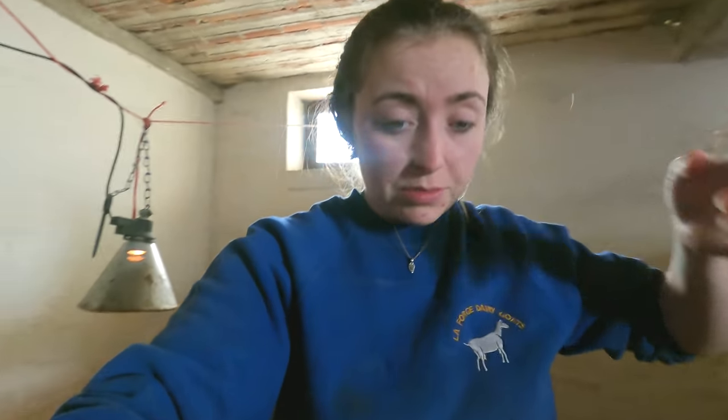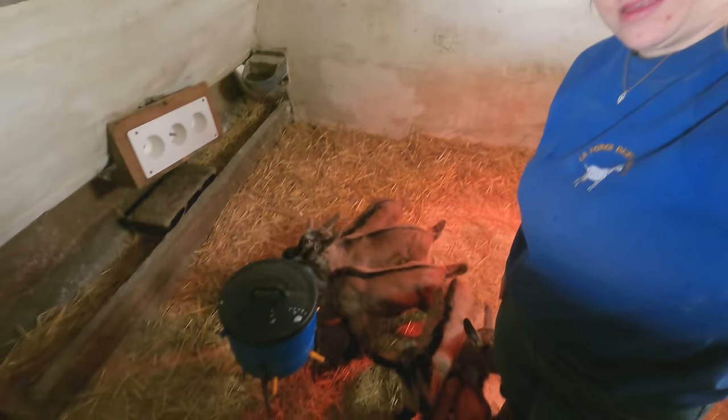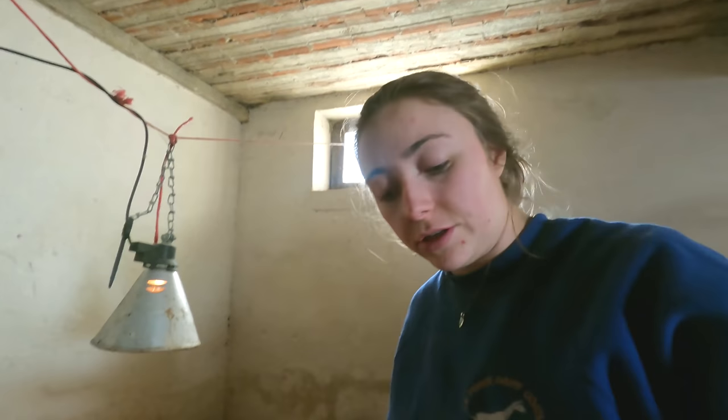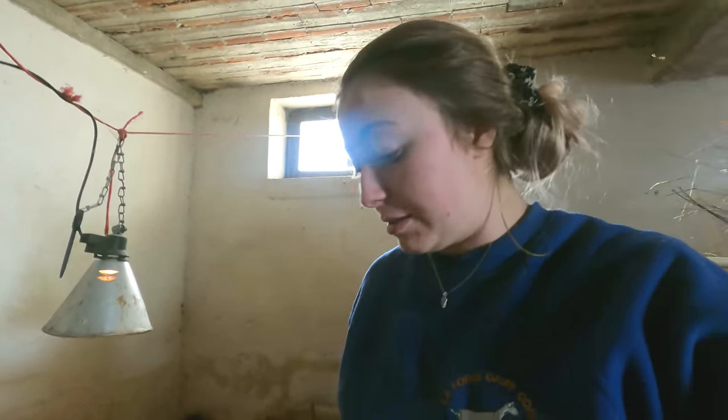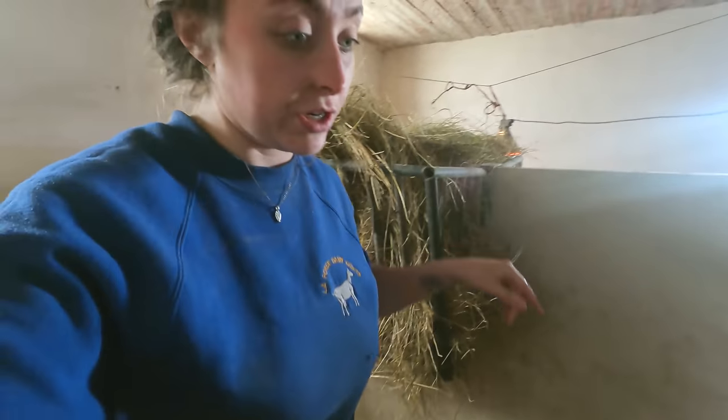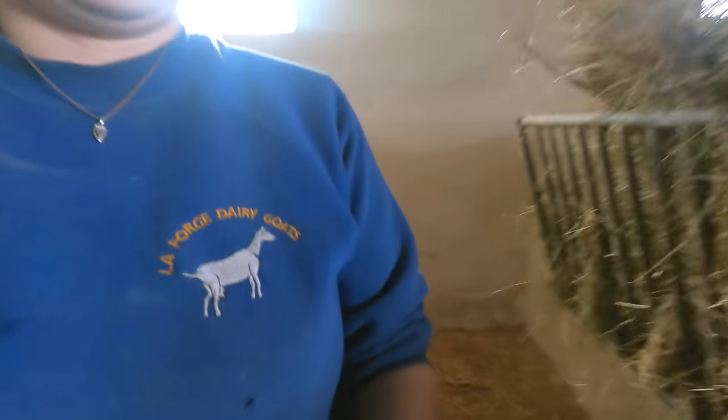Goats. Very, very stubborn, also very friendly, a bit too friendly. They literally just want to eat my trousers, my hair, my ears, my watch, everything but the teat I am trying to get them on. Some of them have learned. This group here seems to be the most stubborn. The other two actually seem fine. But yeah.